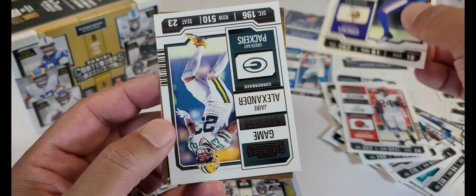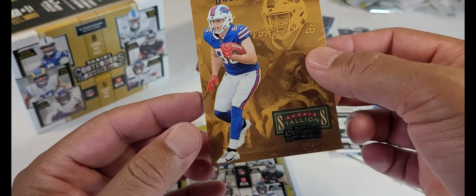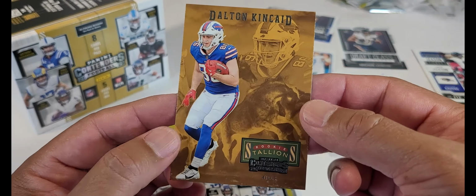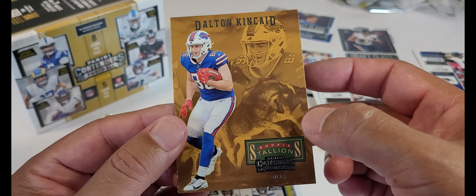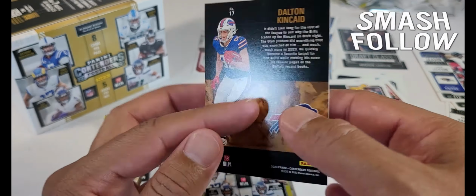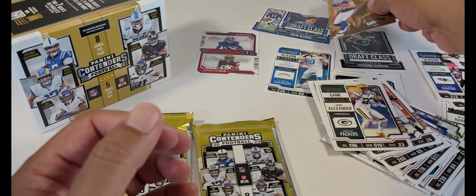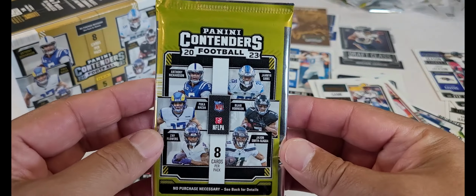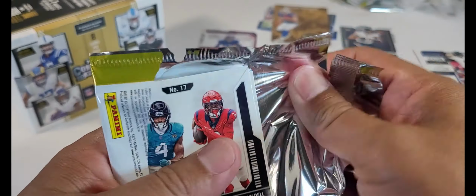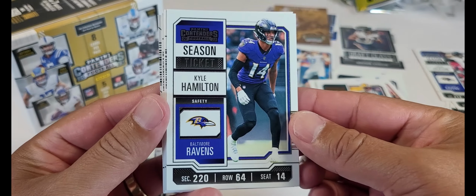Justin Jefferson, Jair Alexander. Oh, what is this? Rookie Stallions, Dalton Kincaid. This looks pretty cool. Panini Contenders football. Bills. Dalton Kincaid. Not bad. Put that there. Another insert. We're down to the last two packs. Wow, this one feels really light, man, compared to the other ones. What do you guys think of this style?